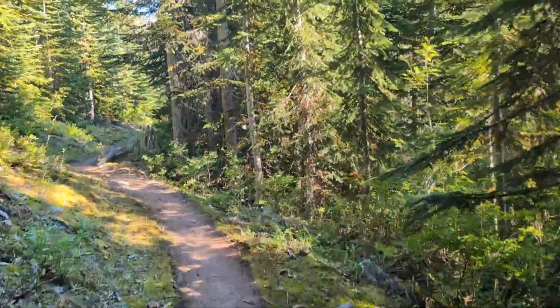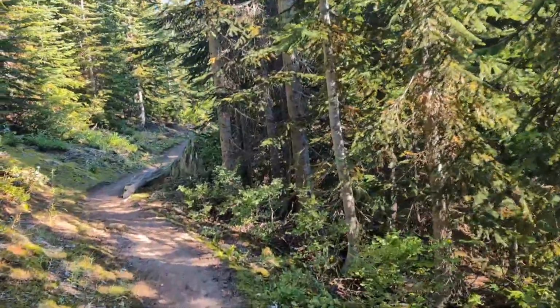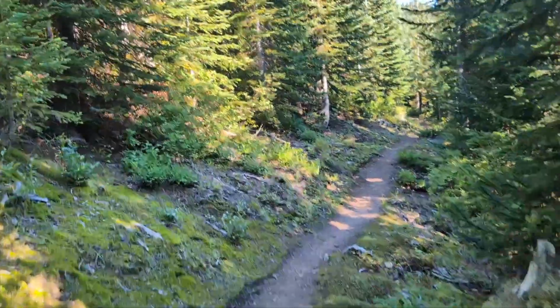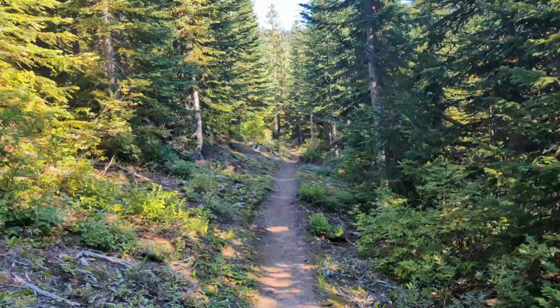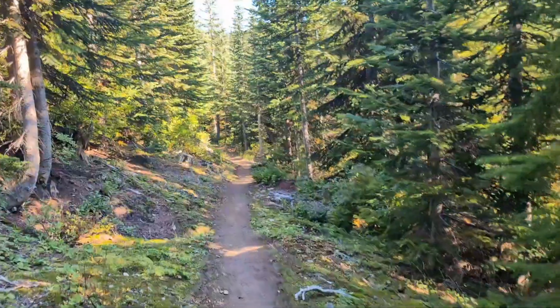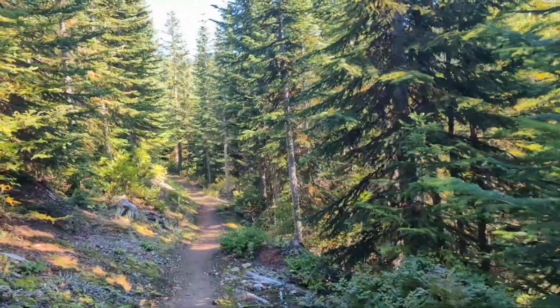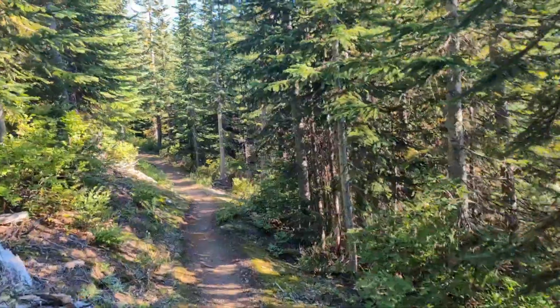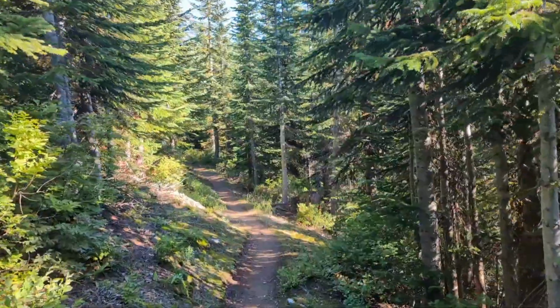I also have to cut the branches off of the trees that extend into the trail and keep all those pruned up so that both hikers and equestrians can travel through here in safety and comfort.